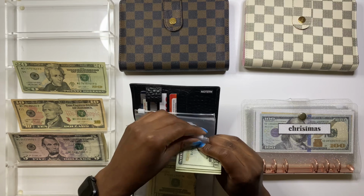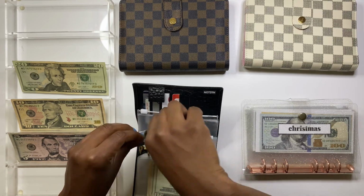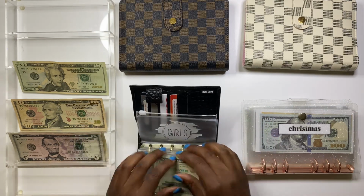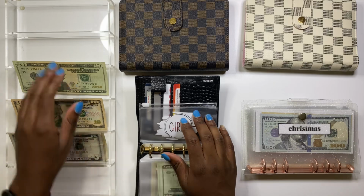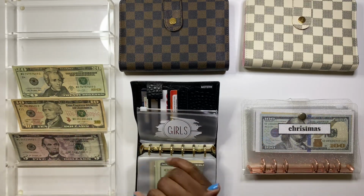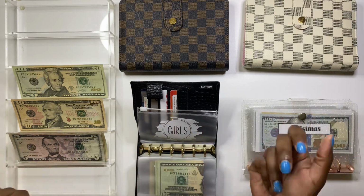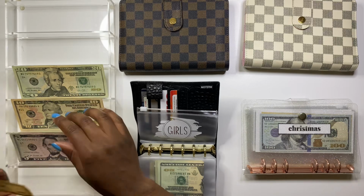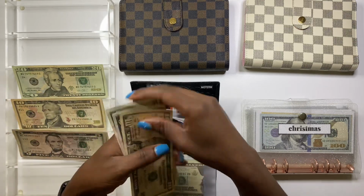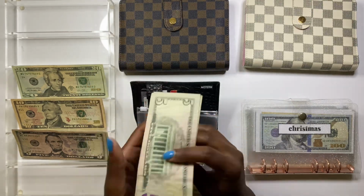I think it was already open. These envelopes confuse me all the time, but I love them. So beauty is getting 100. And next is going to be girls. This is my girls' allowance, and they normally get $20 a week. That's for my 2 older girls. I have 14 and 9, and they get about $10 a week for their allowance. So we're going to take a 10 and 2 5s for them. So they have 10, 15, 20 for them on a weekly basis.